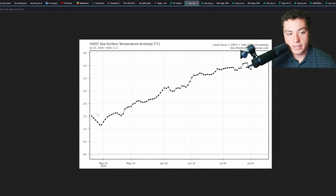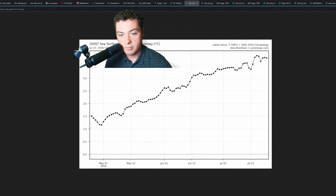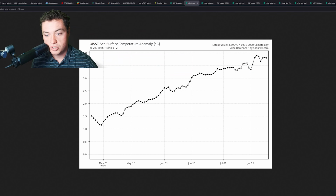So starting off right here, I have the region 1 and 2 index opened up from Cyclonic WX. This is regions 1 and 2, which is off the coast of Peru and other areas of South America. This is also the region that's closest to the Galapagos Islands as well. And based on what we've seen over the last few months, the water temperatures have absolutely been spiking. We're getting to a point where we went from around 1 degree Celsius above average to almost 4 degrees Celsius above average in the span of about 90 days.